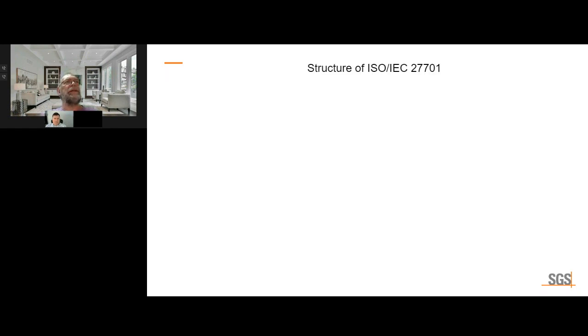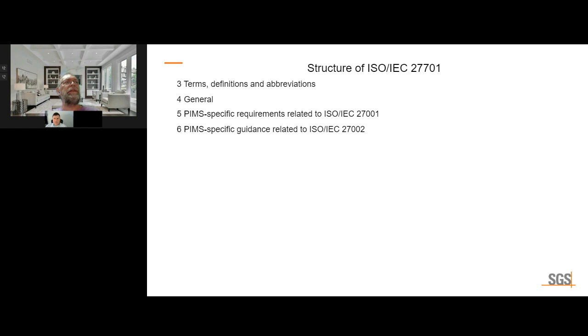So the structure of 27701 is very standard. What a surprise for a standard, right? So there is obviously the need for terms and definitions so that we do know what it means, controller versus processor. Then there are PIMS specific requirements related to ISO IEC 27001 and PIMS specific guidances related to ISO IEC 27002. And then there is additional guidance for PII controllers and PII processors.